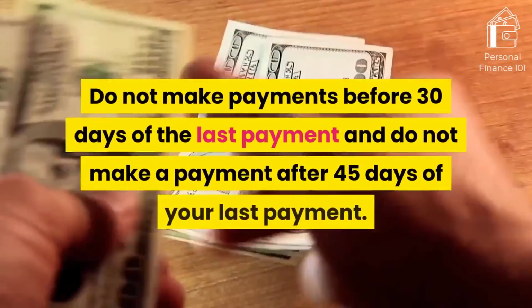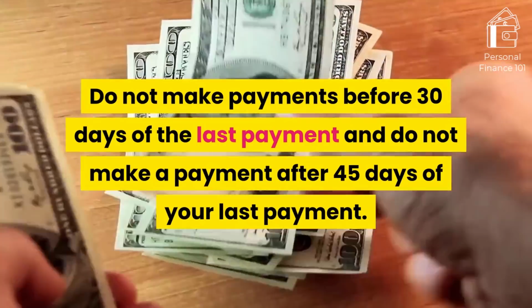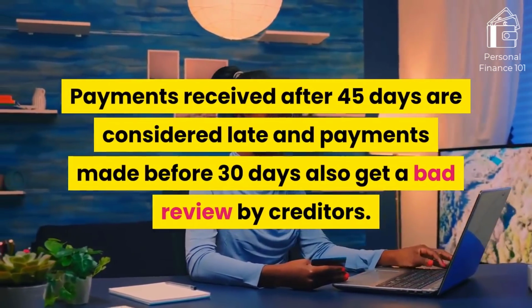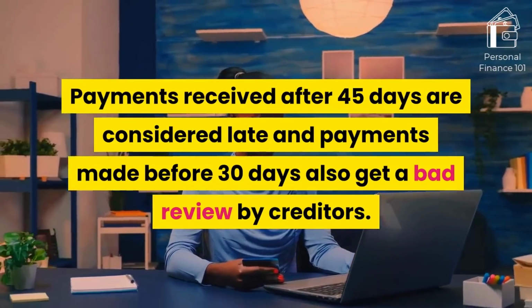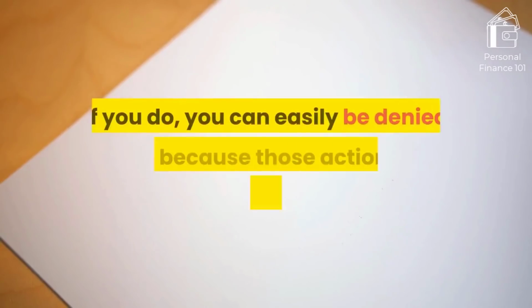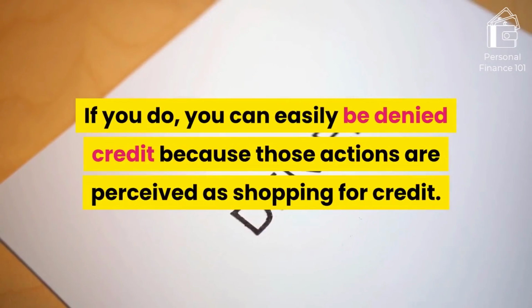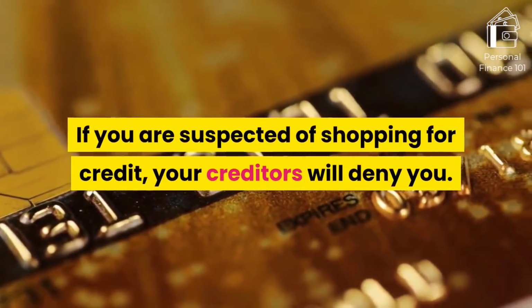Do not make payments before 30 days of the last payment, and do not make a payment after 45 days of your last payment. Payments received after 45 days are considered late, and payments made before 30 days also get a bad review by creditors. Do not apply for credit more than 3 times a year. If you do, you can easily be denied credit because those actions are perceived as shopping for credit. If you are suspected of shopping for credit, your creditors will deny you.